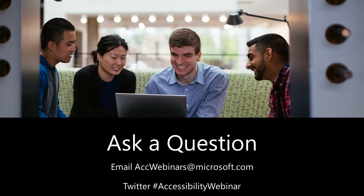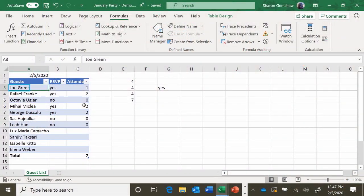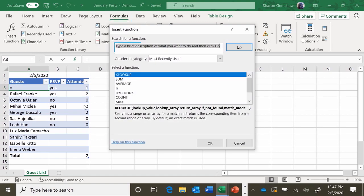Sure. I'll move back to the workbook where we were creating our RSVP list first. January party demo.xlsx. The way that we access that formula builder, which I think is what the question is, is the way that you would create a more complex formula. You would press Alt plus M plus F to bring up that dialog. Ribbon, insert function window, search for a function.